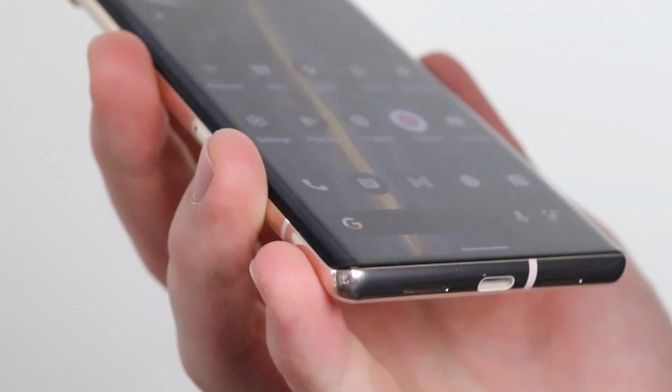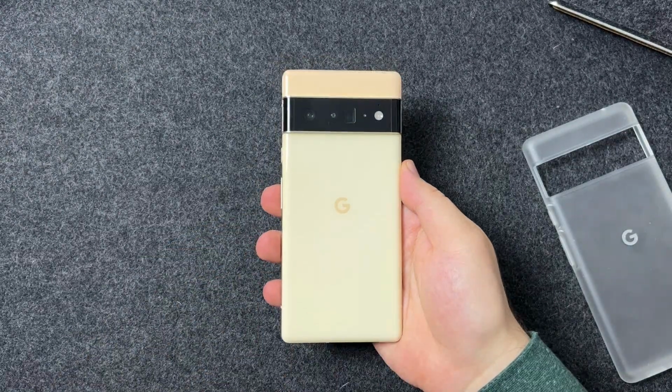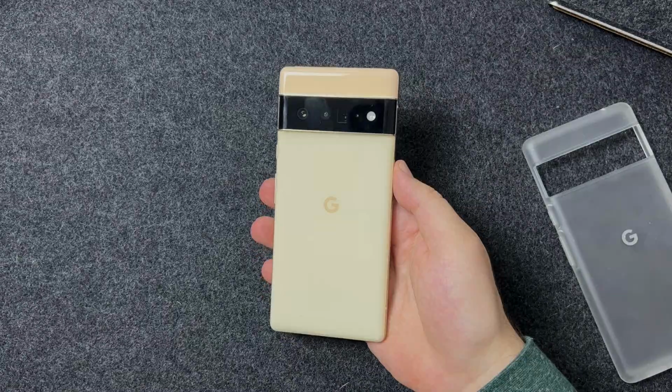Anyway, let's talk about 3 reasons why you should pick up the Google Pixel 6 Pro.